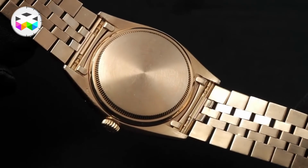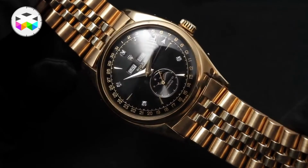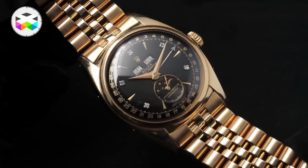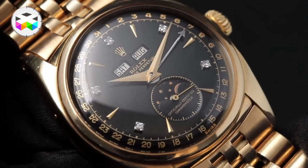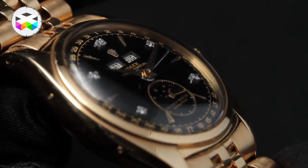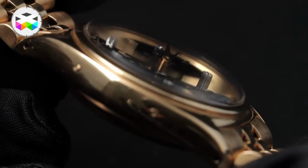According to Hodinkee, only 3 were ever produced, and this particular watch is the only one that has diamonds on the even hours, which makes it one of the most sought-after watches in the world. The Baudet sold in May 2017 at the Phillips auction for $5.1 million, and it was previously sold by the Nguyen family in 2002 for $235,000, the biggest price for a Rolex at that time.